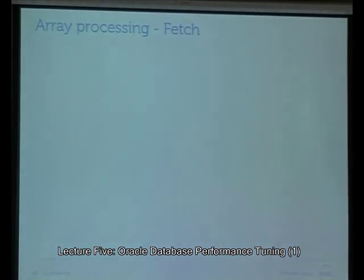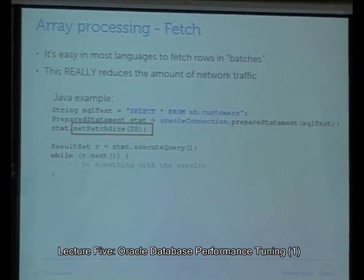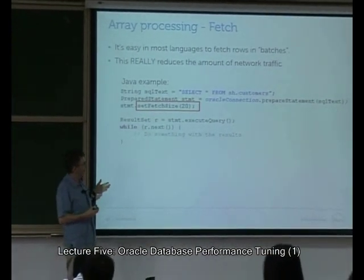The first way is called array processing. This is just when you're getting data from the database, pull out all the data in one operation. Don't do 1 row, 2 row, 3 row, 4 row, 5 row. Do 1,000 rows all at once. And it really reduces the amount of network traffic. So here in Java, it's very easy. It's this: set fetch size is the number of rows that will come across in one operation.